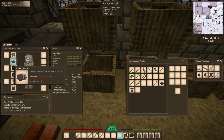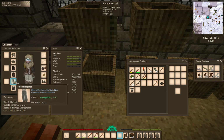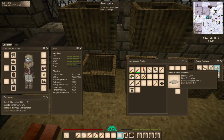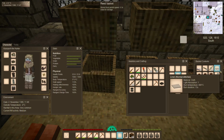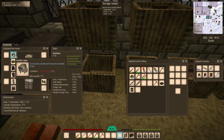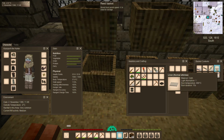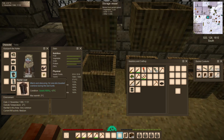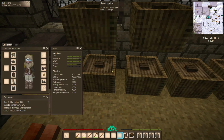So let's go ahead and just 1, 2, 1, 2. There we go. And we still have 14 left. That, 1, 2, 3, 4. You know what? Let's go ahead and do our cape and our poncho as well. So now we have 9.5 degrees Celsius protection from the cold.